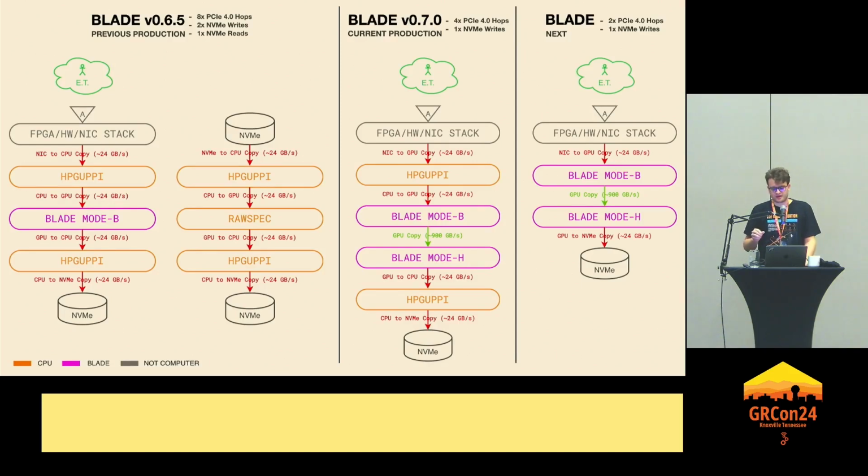With Blade 0.7, we were able to not write the raw data to disk and do the channelization online, and that saved us about half of the PCIe hops. That decreased latency and also PCIe utilization. But the next step of this optimization process is to get rid of the CPU bounce buffer, and that's why we are using Holoscan for this. So we can copy the data directly to the GPU, and again we will have just half of the PCIe hops. Comparing 8 hops in the beginning to now just 2 PCIe hops and 1 NVMe write.